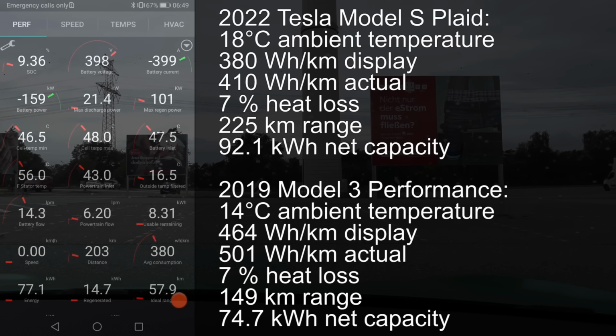And that means that the consumption was 380 reported by a car scanner, and I can calculate the actual consumption. We just look at 83.2 kilowatt hour, which we actually spent, divided by 203 kilometers, and so the actual consumption was 410 watt hour per kilometer. So yeah, I mean, it's lower than the Model 3 run, but I have to look at the data. I think the Model 3 run was colder, it was at night. So it would be interesting to try another car, if you guys are up for it.